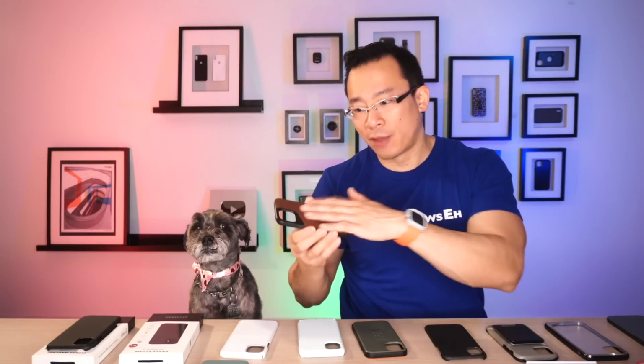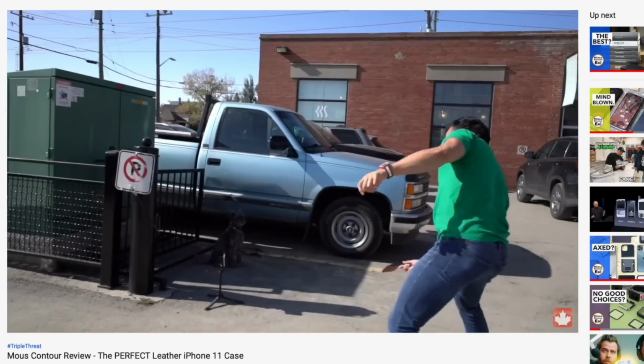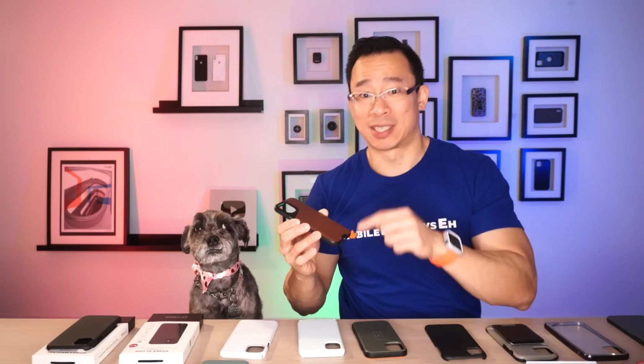It's a tough case. It's a triple layered case, quadruple layered if you include the leather back. So if you need a case that feels thin but is tougher than every other case on this list, check out the Mouse Contour. Honestly, I love this case so much.